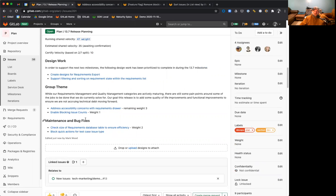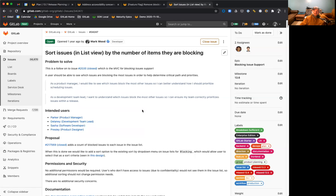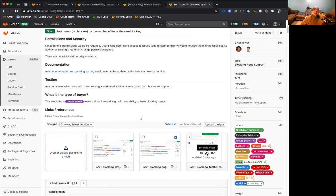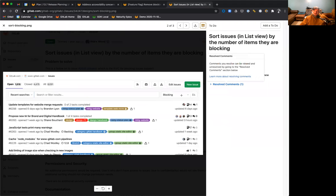The next thing we're hoping to do is to turn on the blocking issue counts within GitLab list views. If we look right now, we have a feature flag issue here to remove the feature flag. This has been in development, but still has a few things left to do. Right now, you don't see how many issues something is blocking. What we're hoping to add is this nice little indicator that says this issue is blocking 4 other issues.